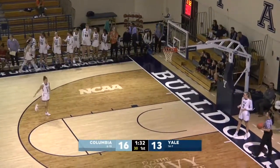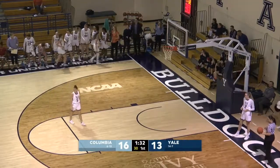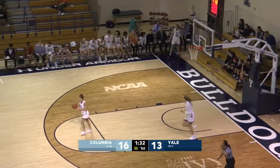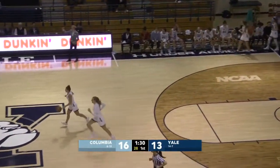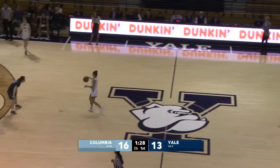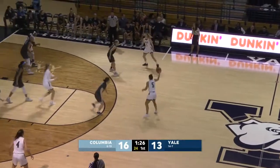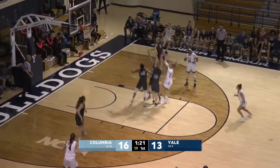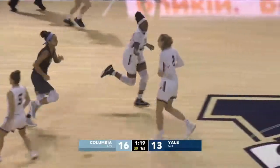That's what Columbia likes to do. They want to get those quick transitions up court. They want to run the floor. That time just got away from them. They're not so good at penetrating into the lane in the half-court set. They take a lot of threes. They're a very good three-point shooting team. They like to run the fast break opportunities, and of course, Michaela Markham is a great playmaker, so this team takes a lot of mid-range jumpers.